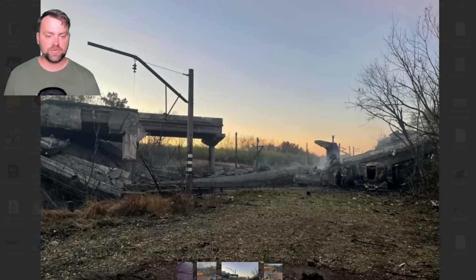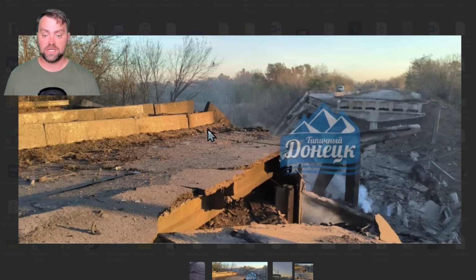By the way, this is the bridge which the Ukrainian army targeted today. It is the only line between Yasenovata and Horlivka, so Russia is unable to send more reinforcements using this road, and some of their vehicles are unable to go across the fields.